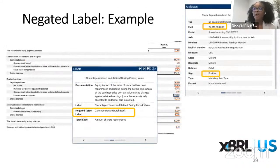So here is an example of the negated label in action. You'll see the 22.9.10 that is disclosed as a negative in the HTML, so it's presented as negative, but the fact has a negated label applied. That's the negated terse label that's being applied, and it's presented as a positive fact value in the instance document. So this is that negated label in action. You'll find that this is a very necessary label that you'll always want to keep in the back of your mind for when you're going to need to reverse or inverse the sign.